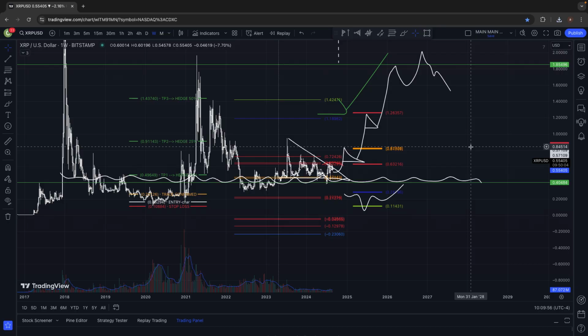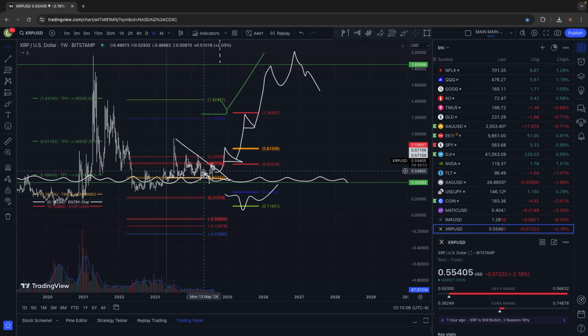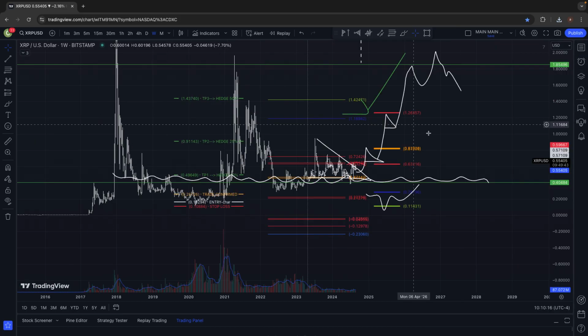I own none of the 3 coins that we just went over. I own not a single Ripple in years. That's not true. Maybe a year or 2 ago, I had people giving me Ripple in member fees. Ripple, IMX, MATIC, I don't own any of them, nor do I have plans on doing anything with them. This is for your advantage.